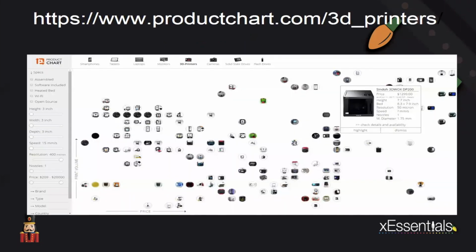There is this really cool website, and I've linked it right up here. It's called productchart.com 3D printers, and you can go in on the left-hand side. If you see, you can tell it what specs that you want. For example, I want a heated bed. I really don't care about Wi-Fi. I like open source stuff. You can just narrow it down as much as you want, and every time you narrow it down, it narrows down the amount of printers that you will have to select from. So it will help you find a printer pretty quickly, and it was one of the tools that I liked using.